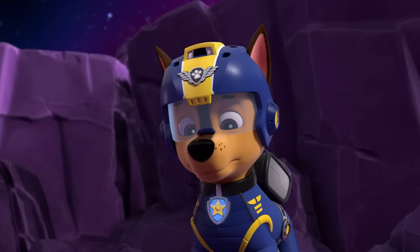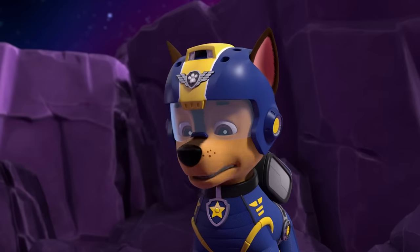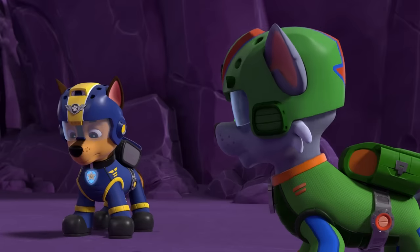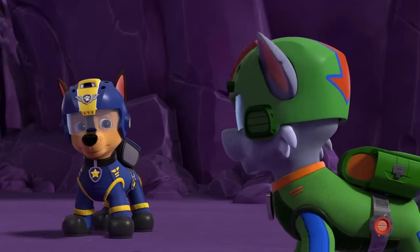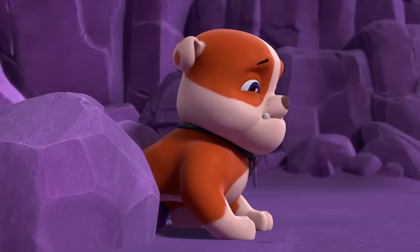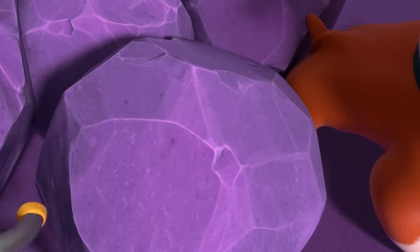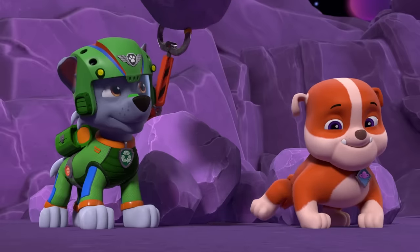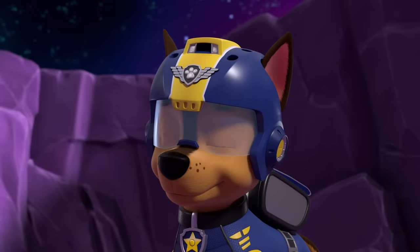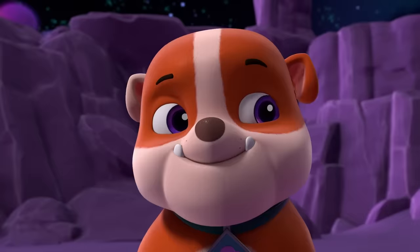Chase, is Rubble okay? Hi, Ryder. Rubble looks okay, but he's making funny sounds. He'll be okay once he's home. Uh-oh. Looks like your paw's caught. Woof! Claw! Ruff! Net! Hop on, Rubble!